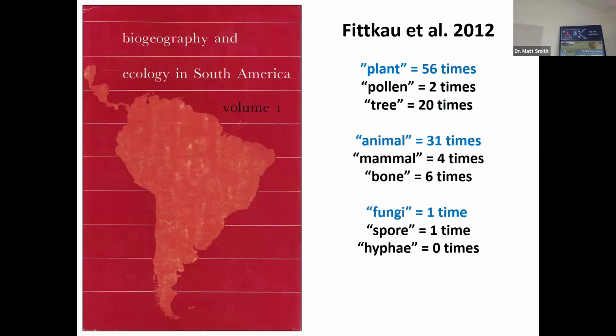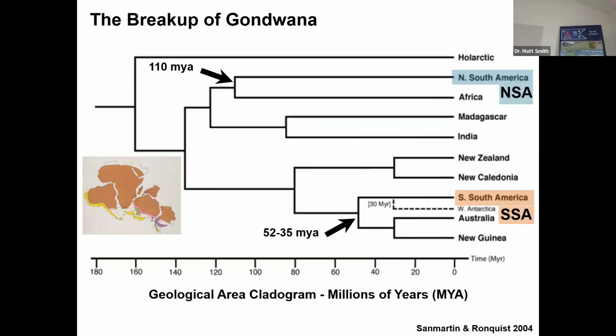By 2012, you get one time. We get spore one time and fungi one time. So we're improving over time, but still, comparatively, it's not looking like fungi have received very much treatment in this context. This is the biogeography and ecology in South America, and we get one fungus, one spore. That's just unsatisfying. But yet at the same time, based on plants and animals and fossil record, we know a lot about what's happened.